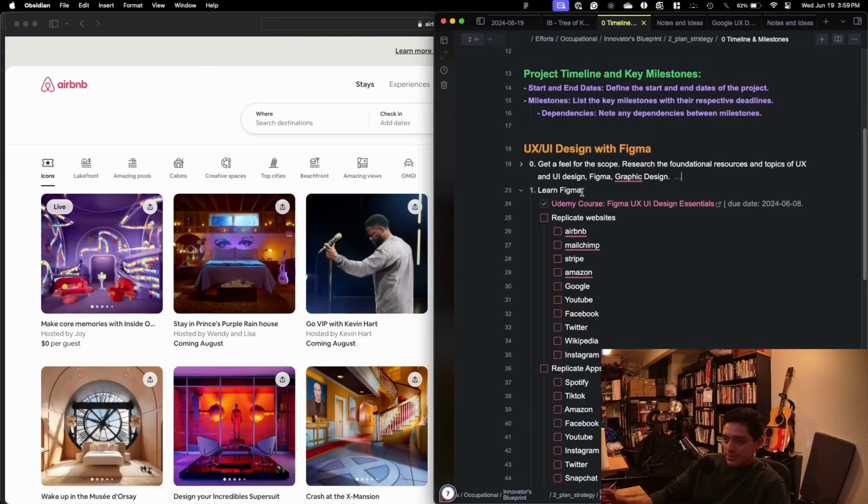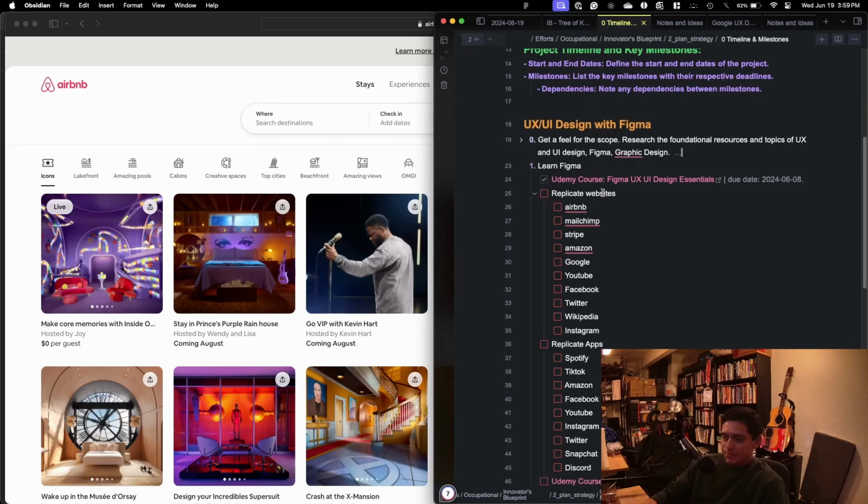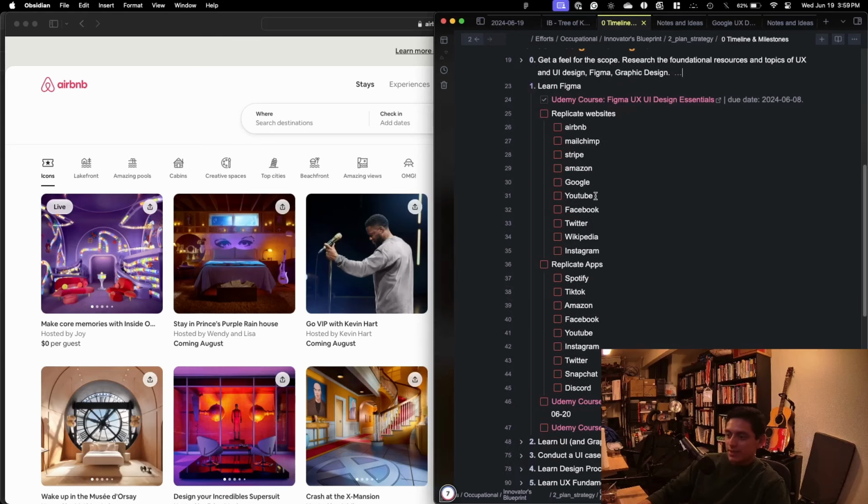And the next one is learn Figma. Previously, I had this course. I knew that I wanted to take it just because it's structured in a way where you're learning. Whereas if you just free ball it, then you don't really know where you'll end up. So yeah, I took that course, and then yesterday and the day before, I was trying to figure out where do I go from here.